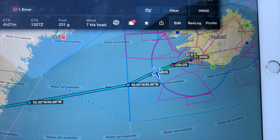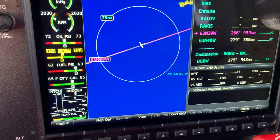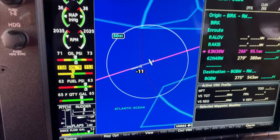Ocean. Beautiful weather. That's what you can see there. There's myself and Vito. Vito's in another Tecnam P2012. I'll just zoom that in a little bit. There he is, just ahead of me. And we're heading out to Narsarsuaq on this first leg today.